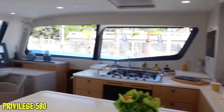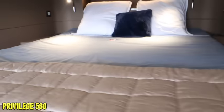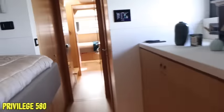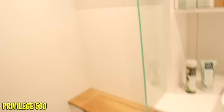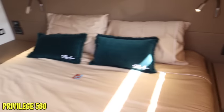Next up, y'all, we headed over to see the stunning Privilege 580 catamaran. Privilege is a leading builder of extreme, high-quality, luxury, blue water cruising catamarans. Check this out. That's pretty fire. That's the head. Here we go. Oh, now that shower is nice. Yeah, it's really nice. This is incredible.